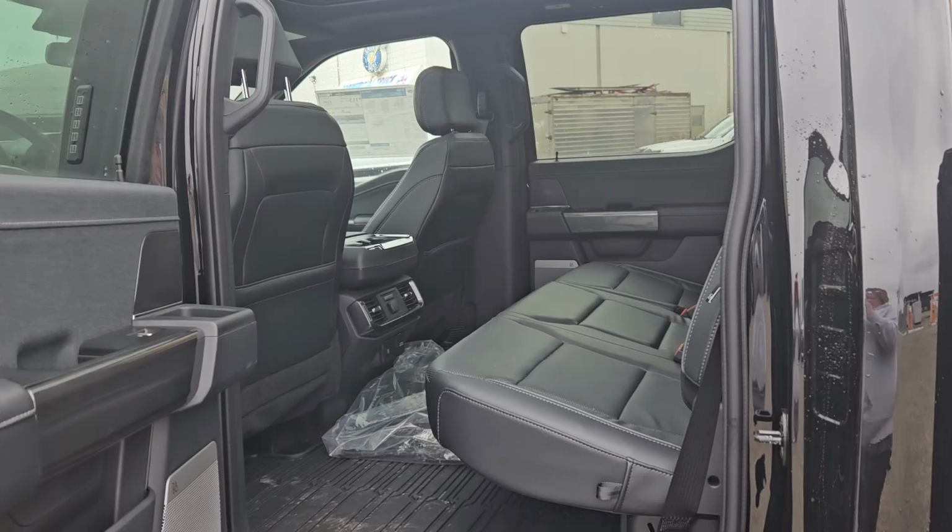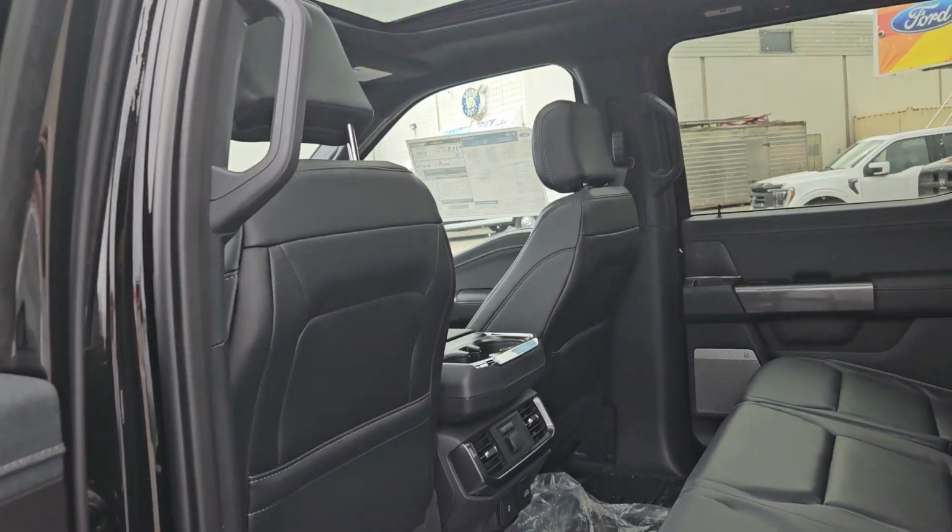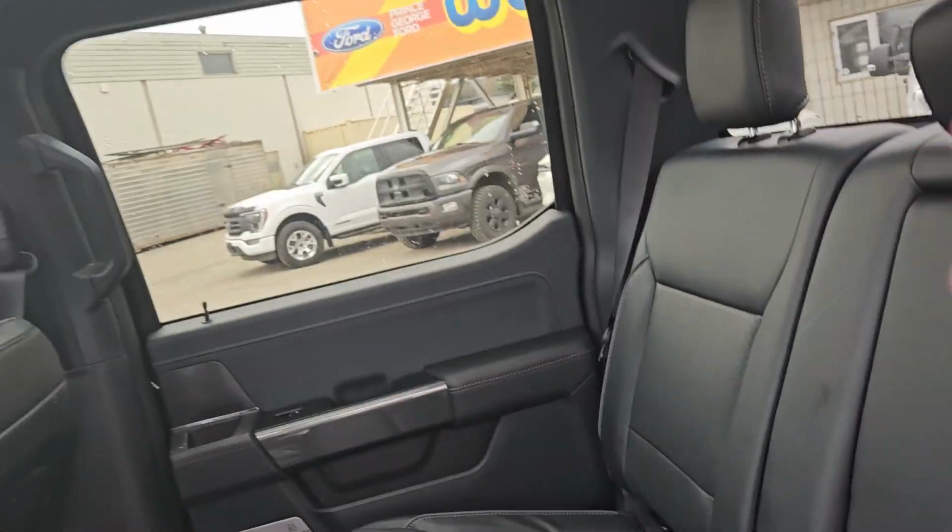Taking a look on the inside, we can see this vehicle does seat up to 5 pretty comfortably. We do have this nice black perforated leather with light gray stitching, and of course if you don't need that extra person, you can pull this down for 2 cup holders and some arm space.